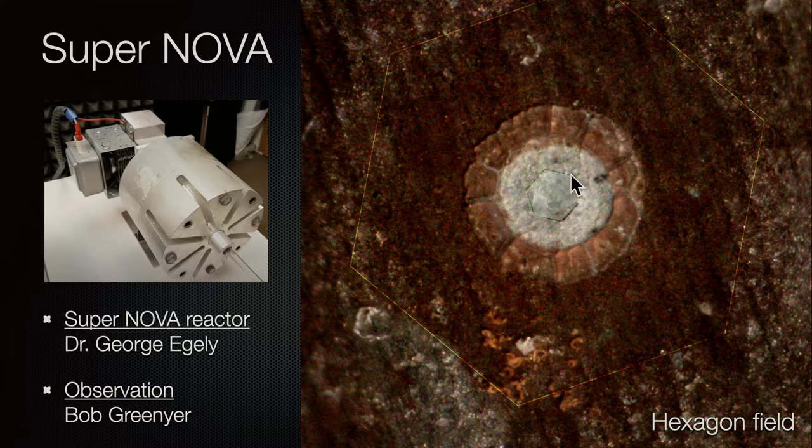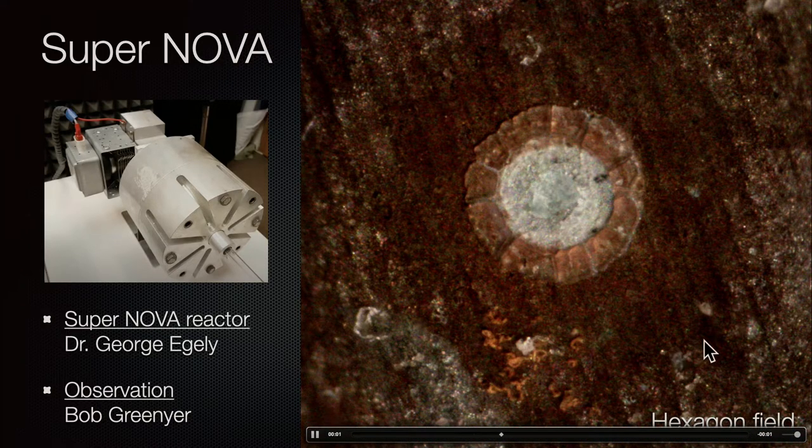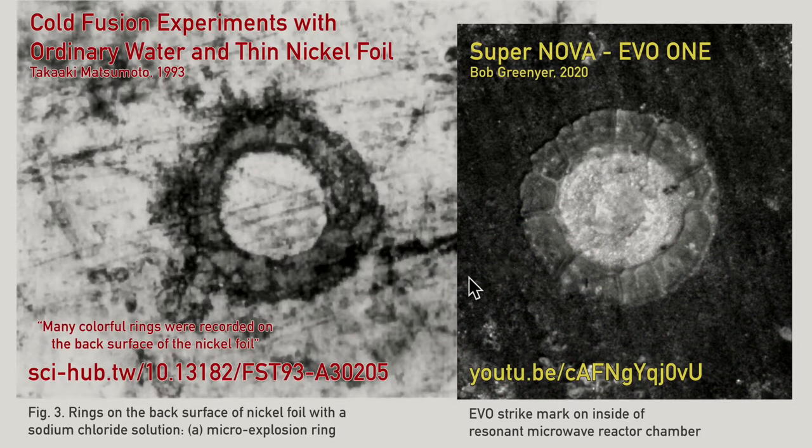And the reason I found this so significant was that it had this hexagon structure around the outside, this sort of field structure. And then these very clear demarked areas on the inside. Again, a hexagon type structure in the center, this area here, and then this kind of subdivided area. And why this immediately stuck out to me, and I got quite excited, was that I had seen something nearly identical by Takaaki Matsumoto in his paper, Cold Fusion Experiments with Ordinary Water and Thin Nickel Foil.